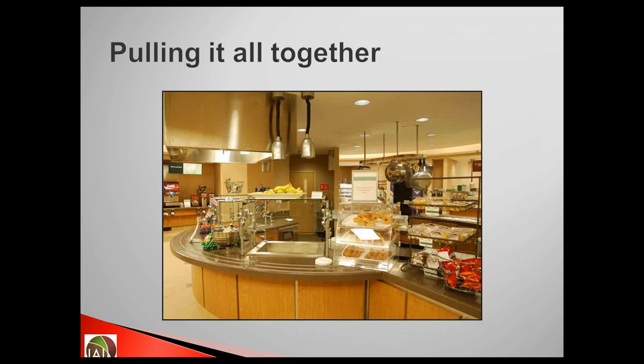This next photograph, you will notice that there is space again for impulse items. There is an action area at this particular venue. You can tell that because the hood is above, and that's where someone is actually cooking things live right in front of the customer while they wait for it. A very good attention getter in a space such as this.